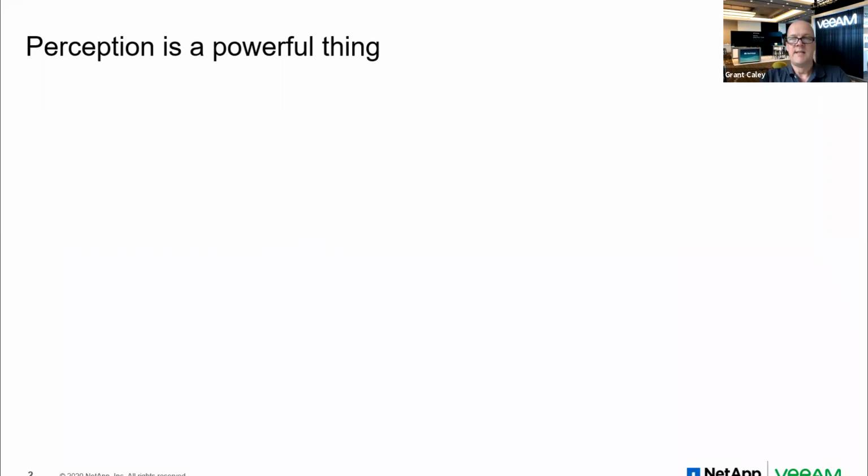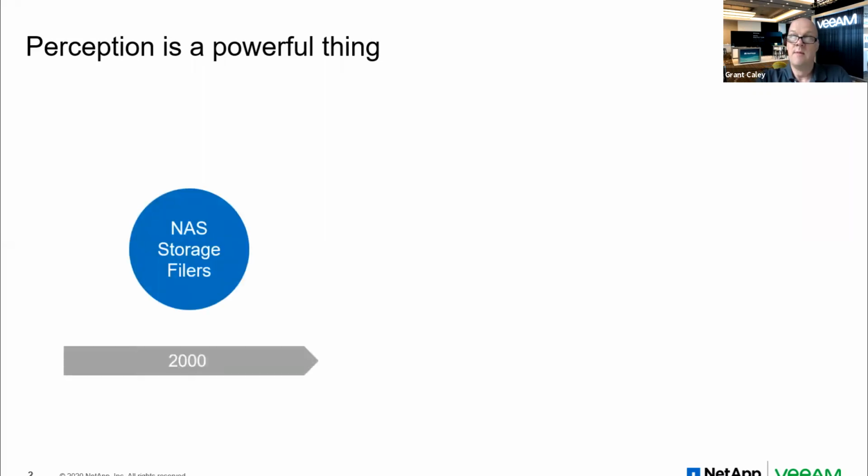It's interesting that perception is a powerful thing. I don't know how much the people on the call know about NetApp as a company, but NetApp has been providing data management solutions for customers for probably about 28 years now. Our heritage was providing NAS storage for customers. You're probably well aware of the term filers. Actually, that was coined originally by NetApp and became an industry term.